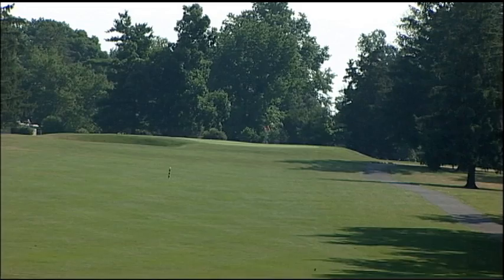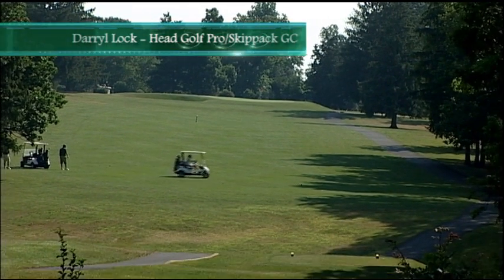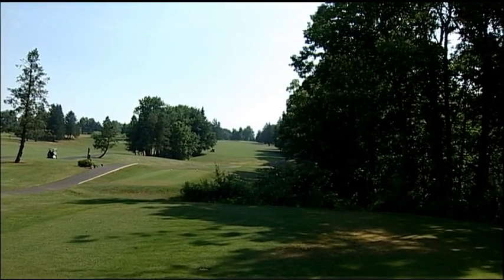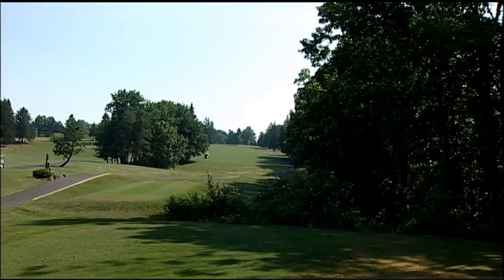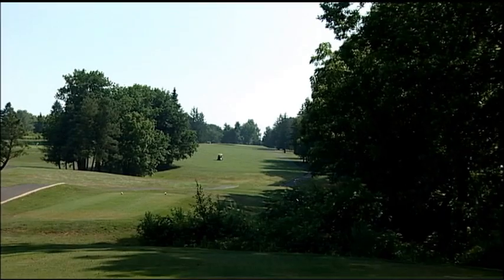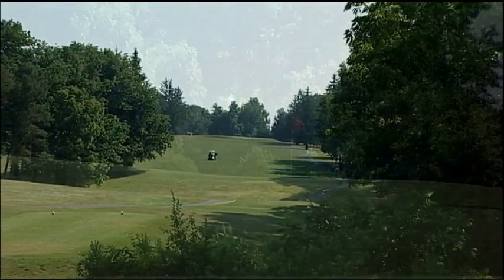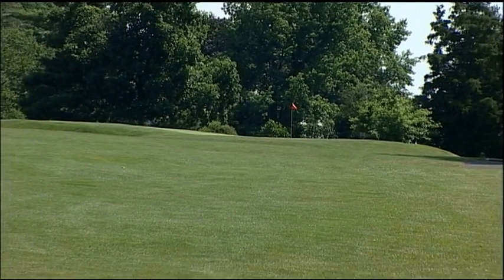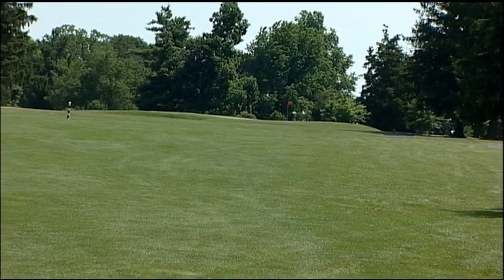Yeah, number 12 is a long par 5 up the hill. It's the beginning of a stretch of 3 holes that are very difficult here at Skippack. As you can see, it's a tight tee shot. Once you clear the ravine, which is a long poke from the back tees, you have a long uphill shot. Some players can get there in 2, but the green is very difficult to hold with a fairway wood or a long iron. If you lay up, 100 yards out is ideal.